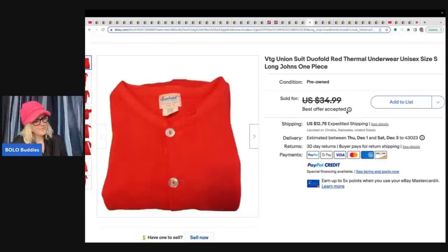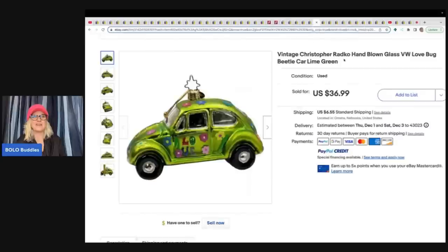This one here, she got at the Goodwill for $3.99 and took a best offer of $28 plus shipping. So kind of an unexpected bolo there. This one is a Christopher Radko hand-blown glass VW Love Bug Beetle car. And she thinks she undersold it. And I didn't go check. I usually go check when they say that, but I didn't on this one. But Christopher Radko is definitely a Bolo brand.